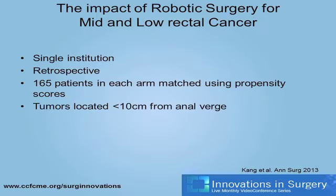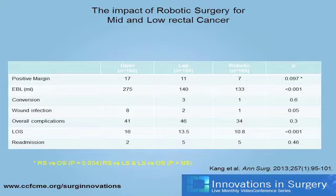What about, this is probably the largest controlled open versus robotic versus laparoscopic. This came out in Annals of Surgery a couple of years ago. This was a single institution retrospective. They looked at 165 patients in each arm, and they used propensity scoring to match those patients. The tumors were all located within 10 centimeters of the anal verge. And when you look at the outcomes from this study, the positive margin, again, was improved in the robotic when you look at it versus open.